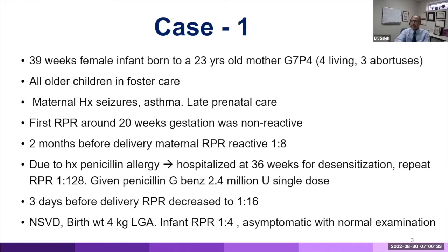This is very typical, and every case is unique, and you have to go through the evaluation. But this is a 39-week female infant born to a 23-year-old mother who had very late perinatal care. First RPR was around 2 weeks of gestation and was non-reactive. But repeat testing 2 months before delivery showed RPR syphilis testing of 1 to 8.